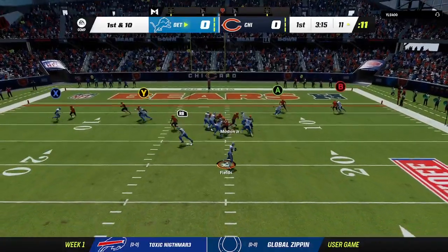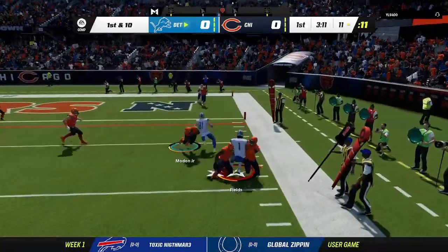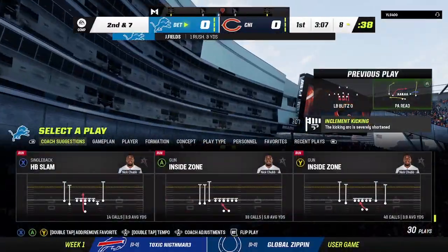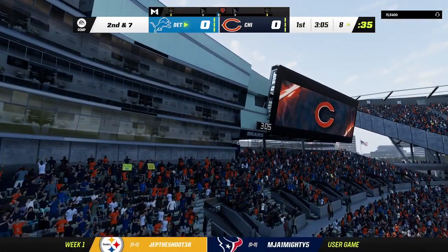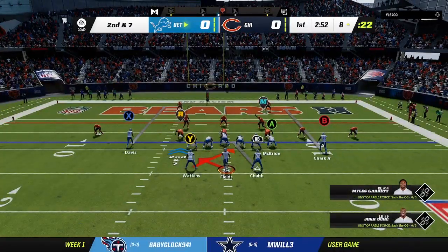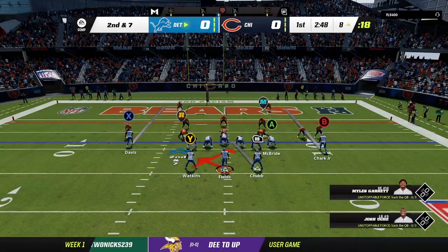They'll fake the handoff. Now Fields, flushed to his right. He'll get 3 yards on the scramble there on 2nd down. I think the defense surprised him there with that blitz on 1st down, but give him credit. Stayed cool under pressure and still found a way through the extra rushers for positive yardage. Well done.